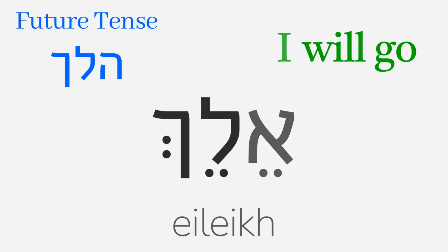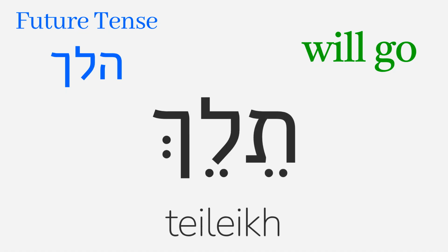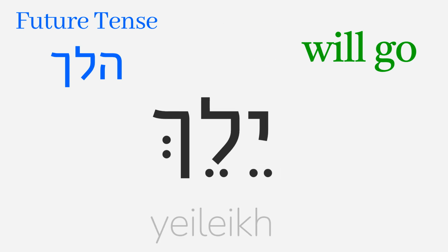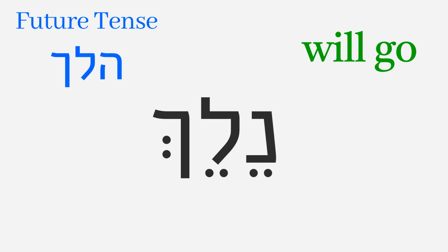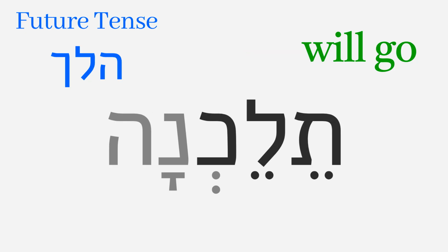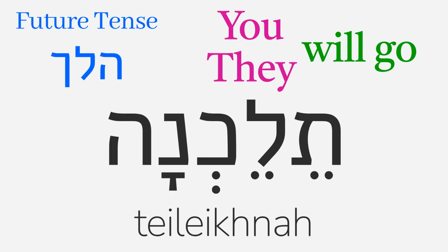Of course, we can replace the aleph prefix with a tav to make telech, which means you will go masculine singular, or she will go. With a yod prefix, we get yelech, he will go, and with a nun prefix, we get nelech, we will go. Adding na to telech, we get telechna, which means you'll go feminine plural, or they will go in feminine form.